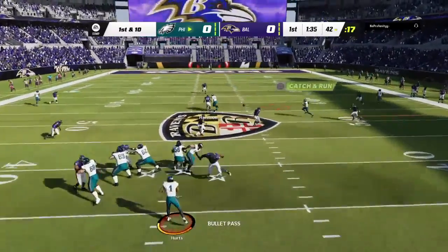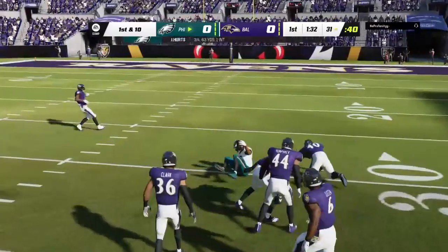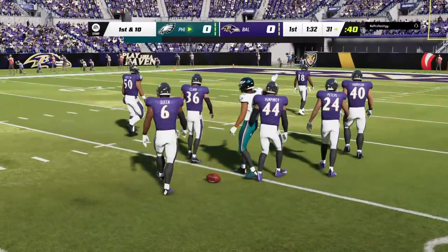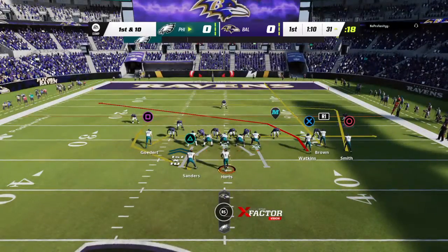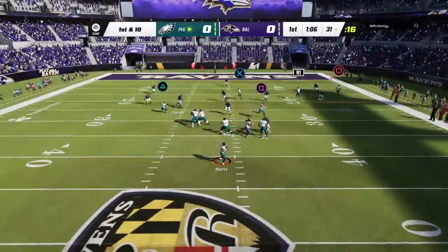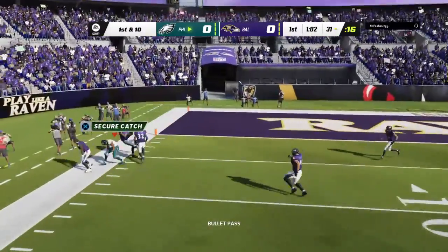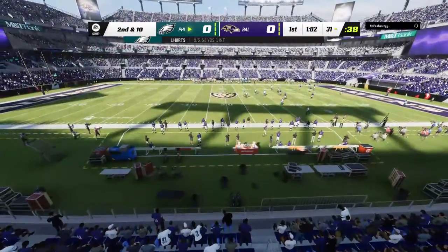Hurts sets up to throw it. Wide open is Watkins. He's got him. And he takes this one down almost all the way to the 30. That'll wind up a gain of 27 on the catch and run. On 1st and 10, it's Hurts. Being chased out left. It's incomplete. Took a shot, couldn't connect.